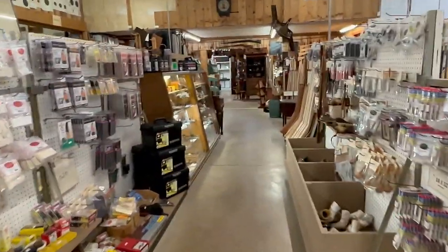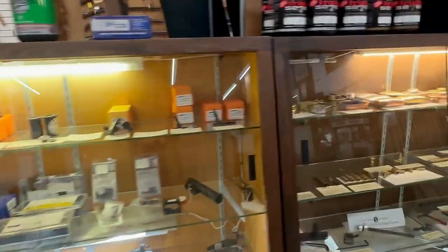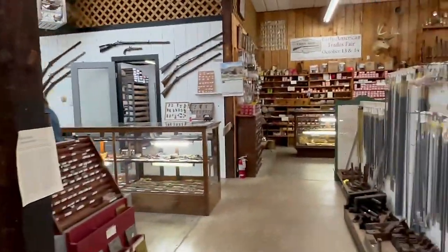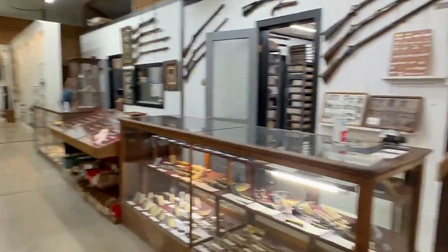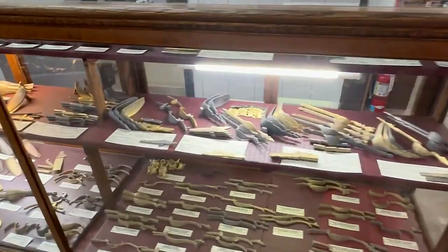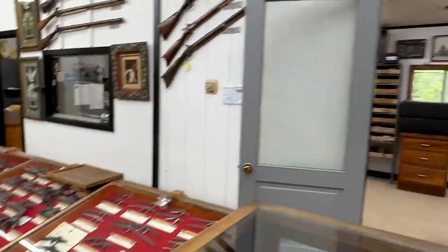So I want to get to the point where I can put the camera down and actually look for myself, but I'm going to have to show y'all what all they have. And I will use it for display. Oh, look at this. Come here, bud. Need some of this later. A lot of guys like to build their own Kentucky rifles. This would be the place to come and get all your pieces.